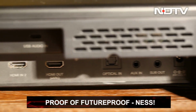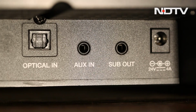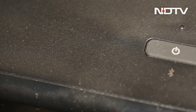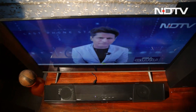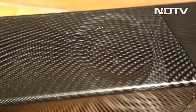There is also an optical input port for the more traditional kind of experience, and on top of all of this there is an aux port, a USB-C audio port along with a USB-A port for Creative's SXFI products. And if a user wants to use their phone to listen to some music, the Bluetooth 5.0 support has their back. Alright, plenty has been said about the source of the inputs. Let's talk about the output. How does this thing sound?